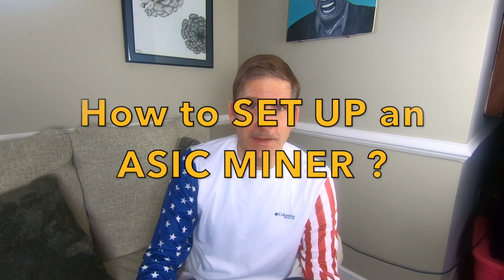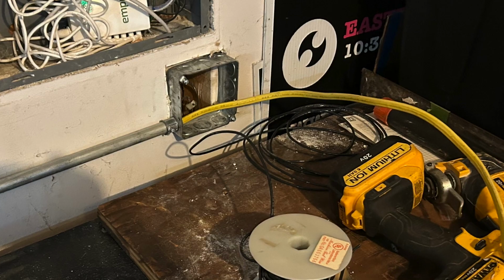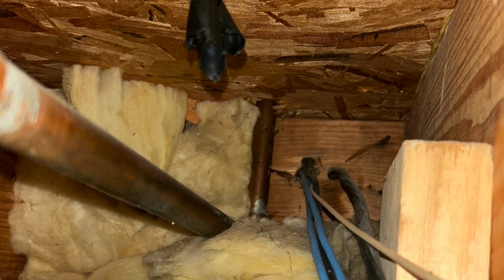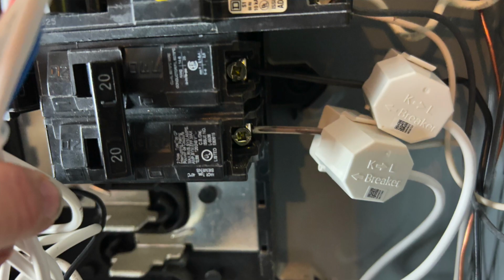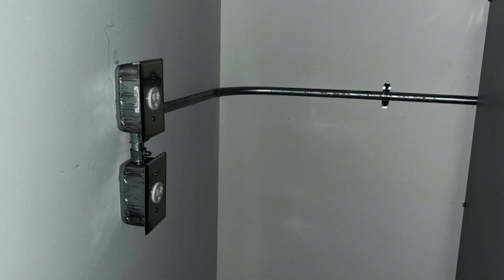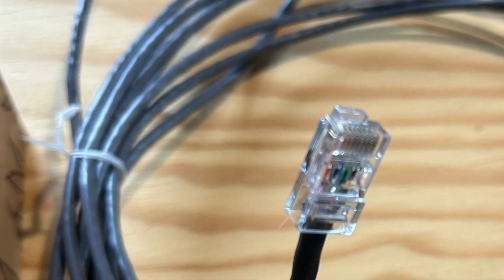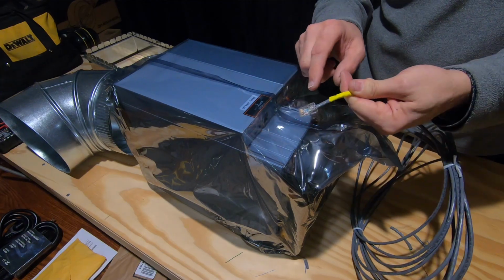So how do you set up an ASIC miner? Basically, most important thing, you need special power. You need 240 volt power. That's a double pole breaker that goes to 2 outlets wherever you're going to have your miner. That miner plugs into those special outlets, and the outlets themselves are 6-15P NEMA outlets. Once you've got all the power set, you need a Cat5 or Cat6 cable that's going to connect from your miner to your router.